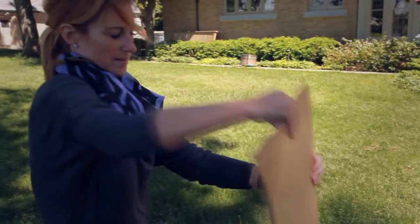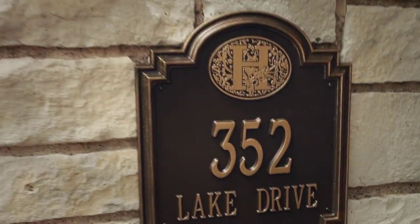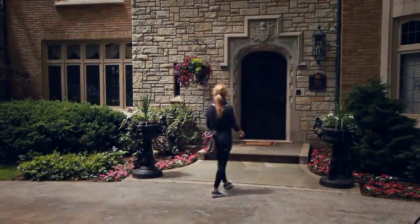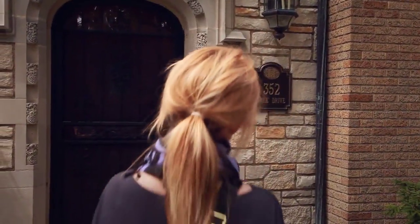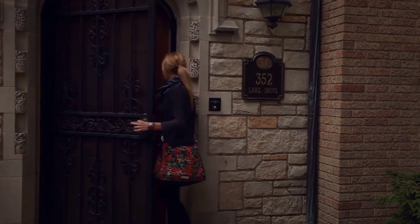It arrived faster than I expected, and it was stunning. Now, my new plaque sits in its rightful place, and my entryway never looked so gorgeous. It makes me feel good, and I smile whenever I come through the front door. Plus, my neighbors have taken notice too.